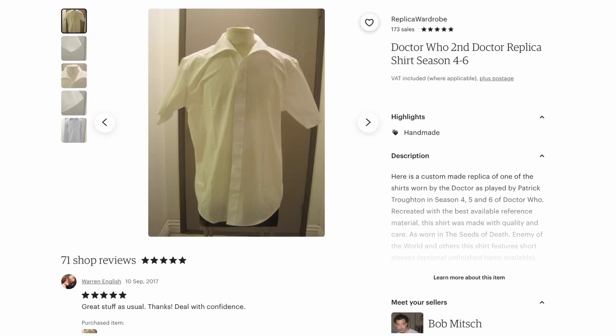There is a replica available from Replica Wardrobes. Bob Mish, I think that's how you pronounce it, runs that site, and he does very good replicas. This one is a cream version, but I'm sure you could get a light blue version made.